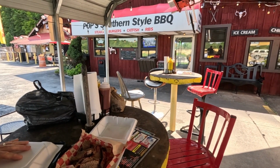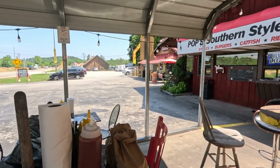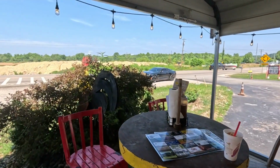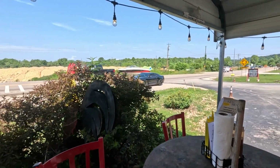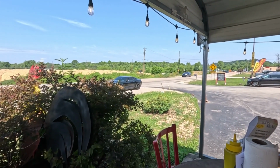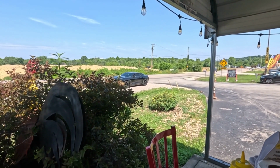There they go. There's been a lot of people coming to the lake. We figured out that we were actually too early for the crowd.